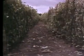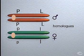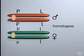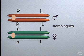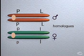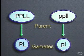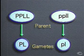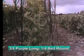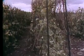Let's go back to that sweet pea experiment for a moment. Remember, one homologous chromosome had the genes capital P and capital L. The other homologue had the genes small p and small l. It turns out that the genes for color and pollen length are linked together, so the resulting gametes were capital P capital L and small p small l. The offspring of that cross were 3/4 purple long pollen and 1/4 red round pollen. But we also discovered purple round and red long pollen. How do you account for them?